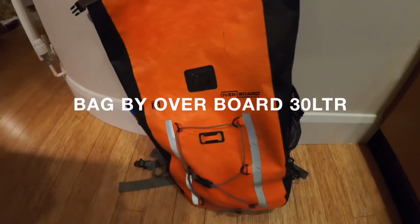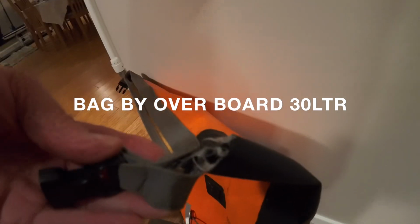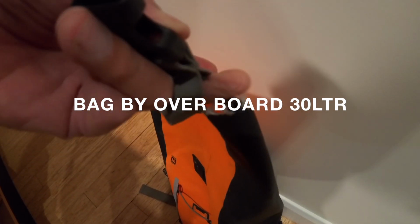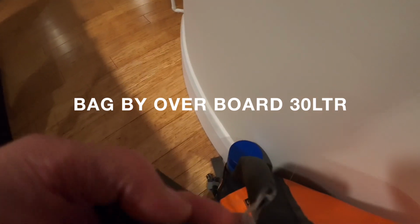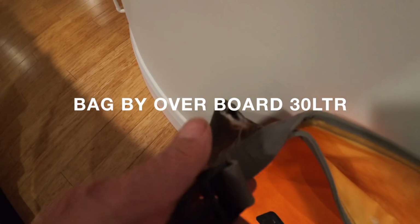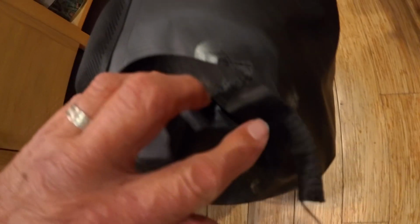Then my good old faithful, absolutely superb bag. Unfortunately, it started to give way, so I needed a new one. This one's lasted me something like 5 years now. Really nice piece of kit. Very sound, very robust. If it lasts with me, it's doing well, and it's nearly 5 years I've had that.